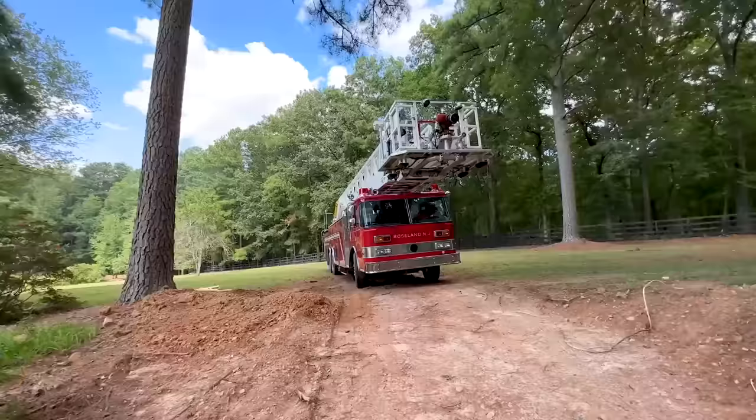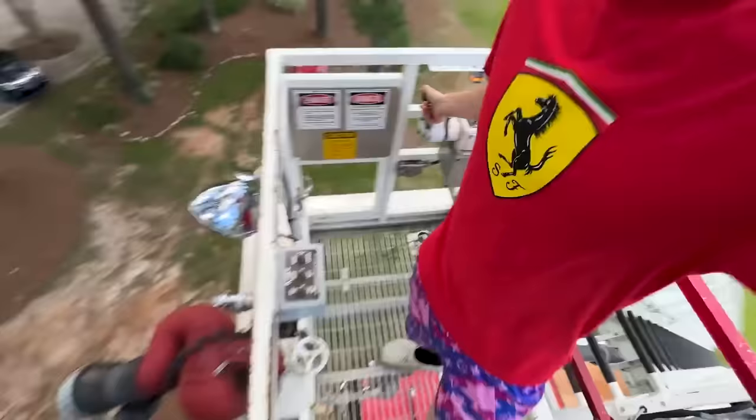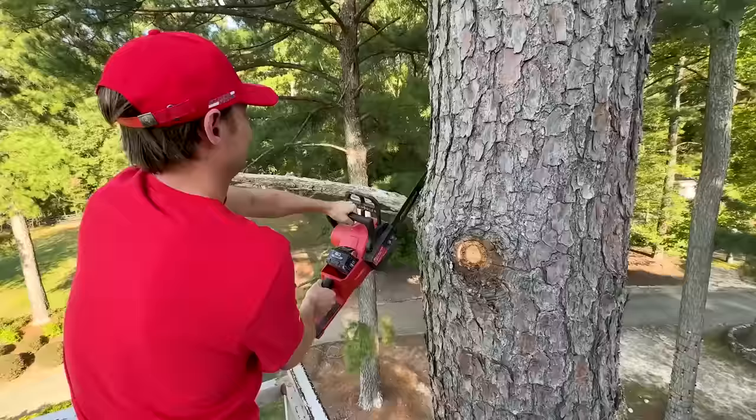After days of hard work, we finally succeeded and passed this crazy side quest, and now we can start trimming some branches. Now that we got the fire truck up by the house, we can ride the ladder up to the tree so that we can get this Ferrari all the way hoisted up to here. The tree is finally prepped, and now it's time to move on to the next step.